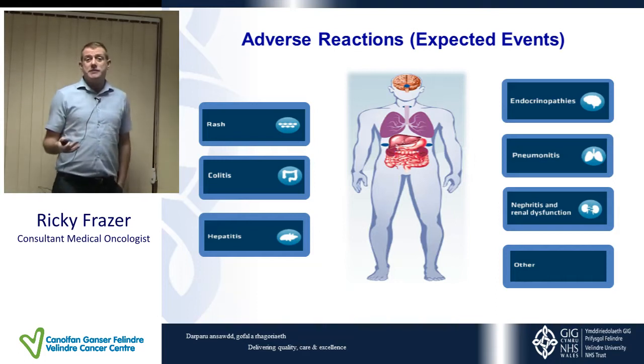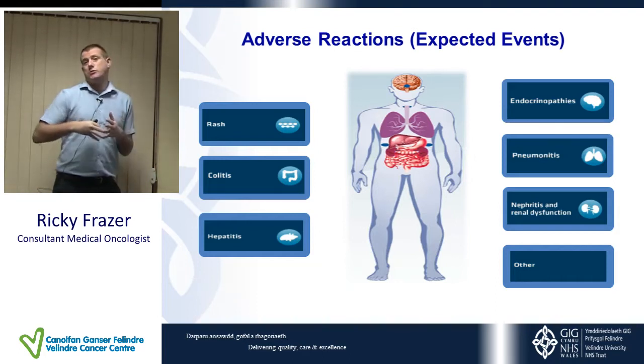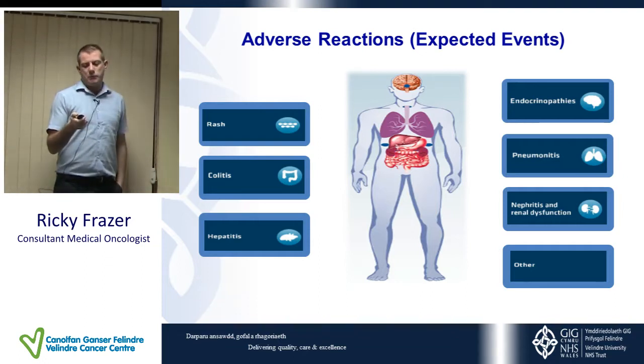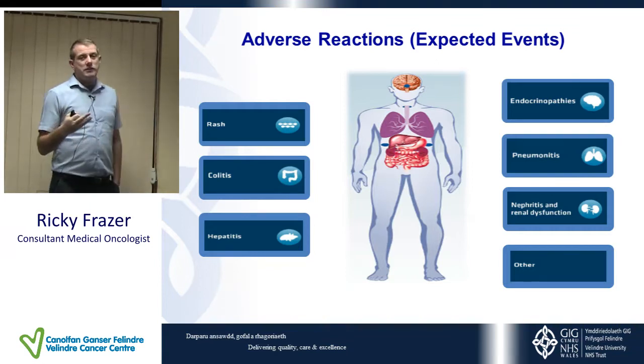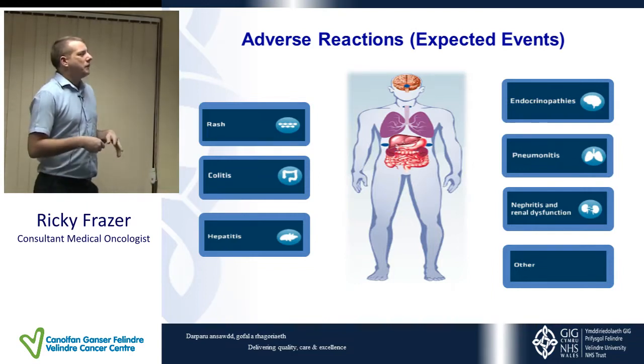Hepatitis can be really tricky to manage. These patients are often very well, but their liver function tests will go off into the thousands, and again we need to treat them in exactly the same way. Endocrinopathies are something oncologists have never really thought about, and oncology teams have never really thought about, and we see a whole host of endocrinopathies.